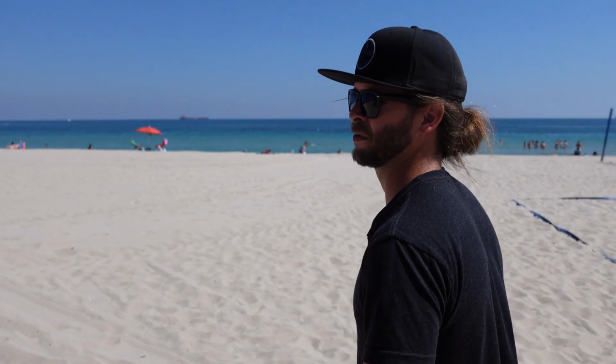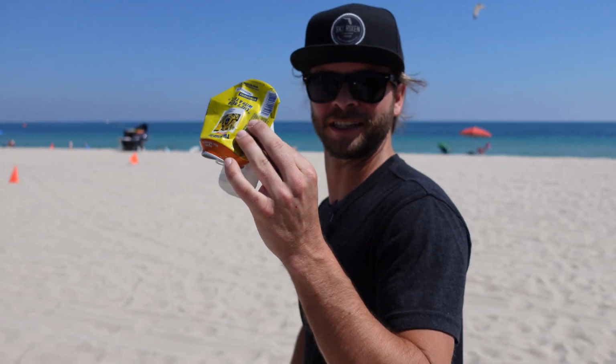So what do you think about the ZV-1, Gordy? I mean, it's a super light camera. That was actually my first impression. Picking it up with the RS3 Mini, that is the lightest thing I've ever handheld. It's super stable, as you can tell. By the way, always pick up your trash at the beach, kids.